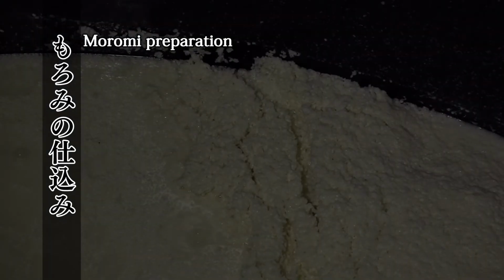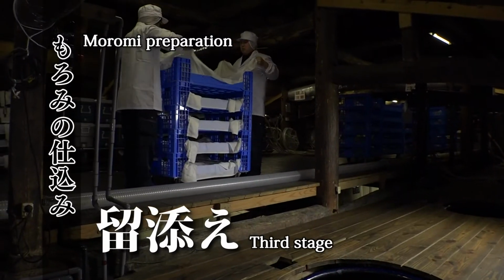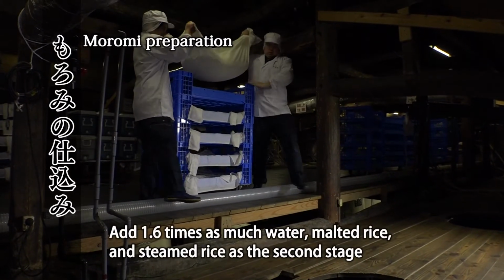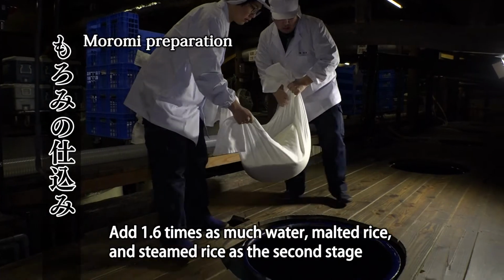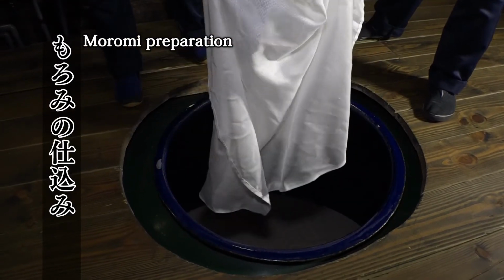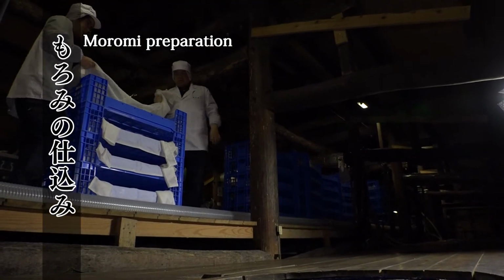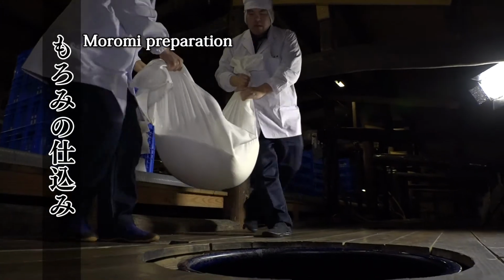The third stage takes place the next day. We add 1.6 times as much water, malted rice, and steamed rice as the second stage. This completes the 4-day preparation process. The preparation process as a whole is called multi-stage preparation, as it is divided into a series of stages.